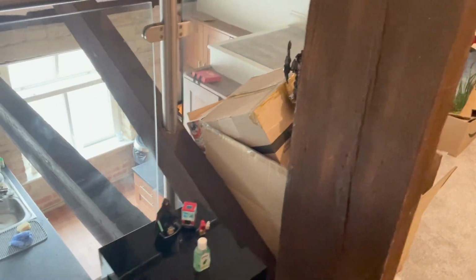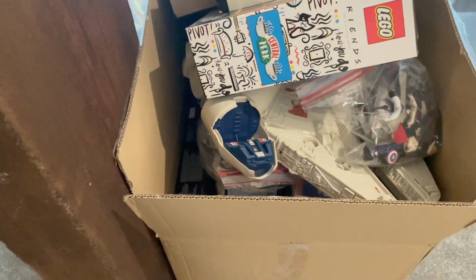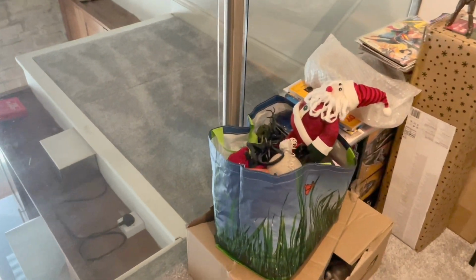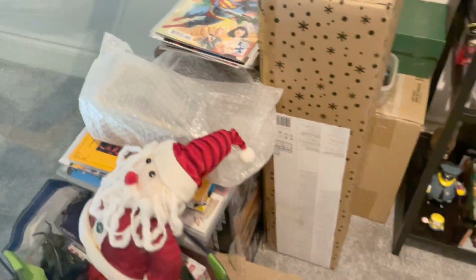I've got a lot of boxes that I still need to go through, either get rid of, or there's a transformer. That's no way to treat a vintage Falcon. I'm sorry about that. Over here we've got more boxes of stuff I need to go through. Santa, a massive amount of comics I still need to go through. Some Dettol wipes. I'm not sure what that is, but I'll find out.